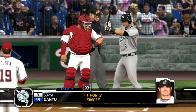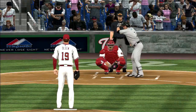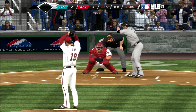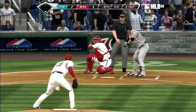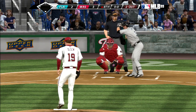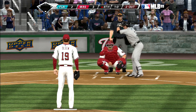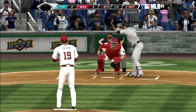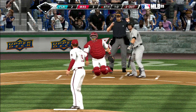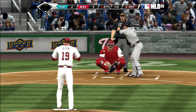Jorge Cantu will get another crack, 1 for 3 thus far. And this is taken outside for ball 1. And he hasn't faced a whole lot of adversity on the mound so far. Let's see how that home run affects him. Here's the 1-0. That swung on and missed. We're even at 1-1. And now that the shutout's gone, if he's not careful, his win could go out the window with it.